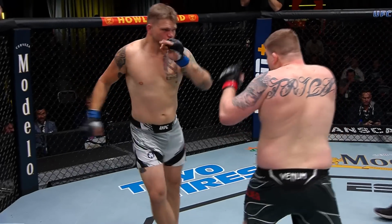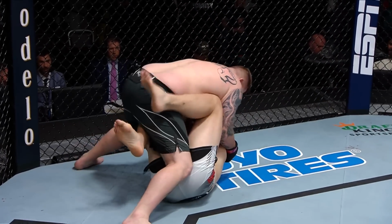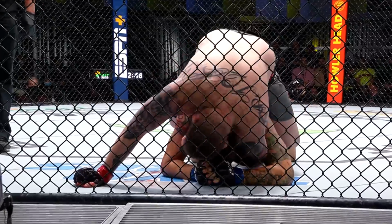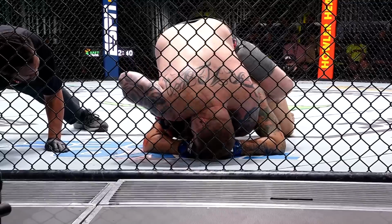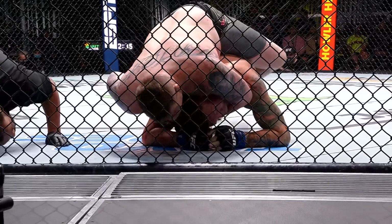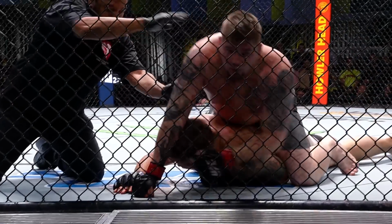I mean, here it is. He catches the kick, pushes him down. From here, pass guard, work to mount. Drop down some heavy elbows, and of course the defense. Chase gives up the back, and gets a rear naked choke. Really well done. Well, he just put the foot on the gas pedal to start the fight, and he never let up en route to a submission victory.